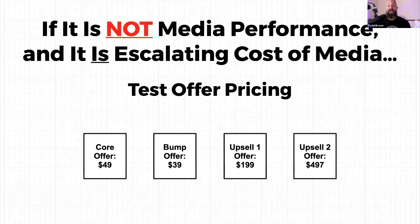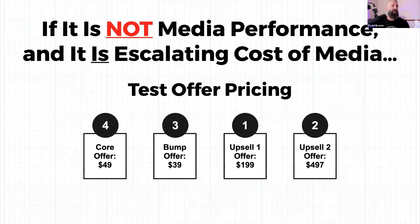So here we test offer pricing. And where I recommend you start this offer pricing is on the right side. Meaning I would start by testing the price on upsell number 1. Then I would go to upsell number 2. Then I would go to your bump. And then finally, I would test the price on your core offer.